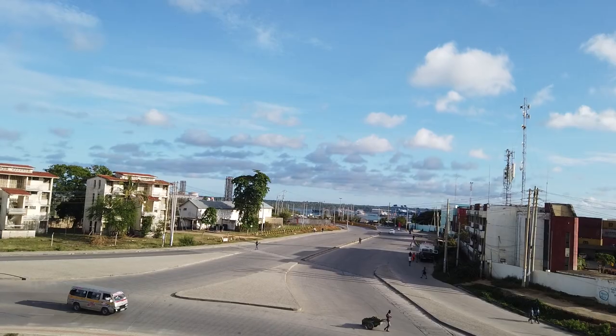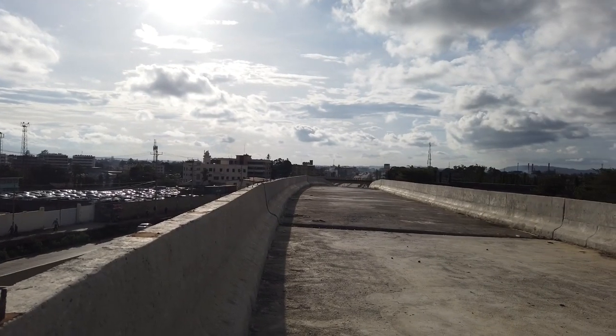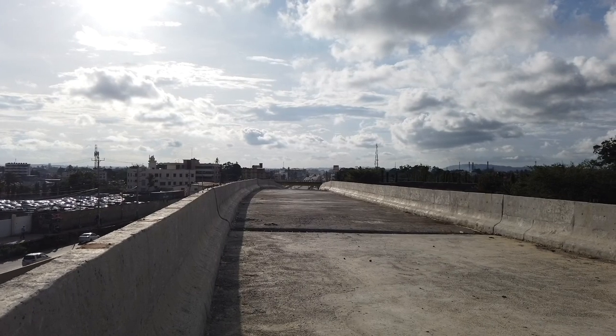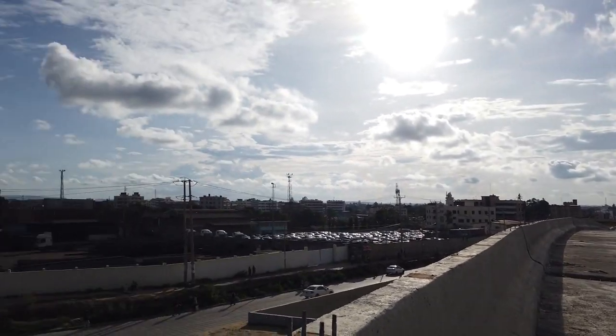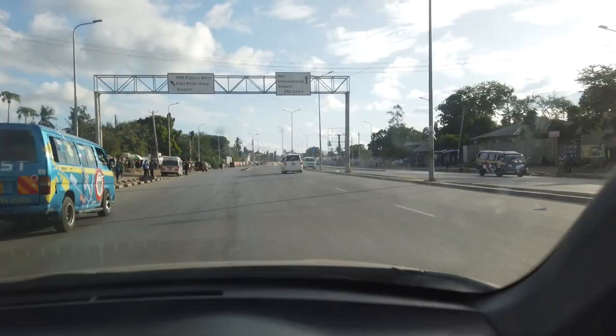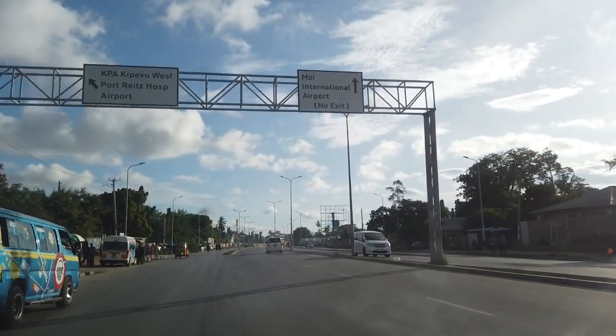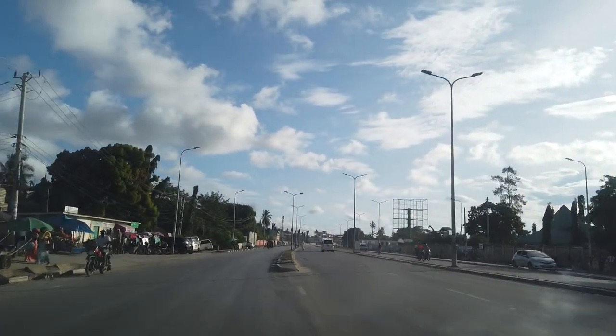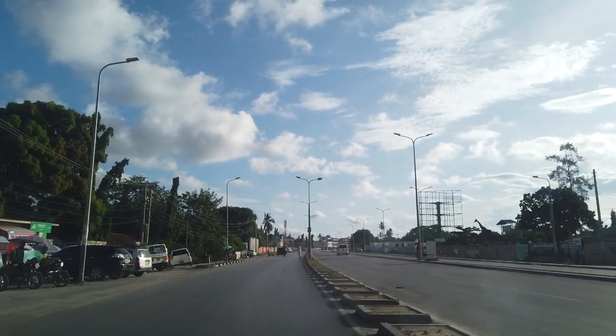And on this side, you head to the airport and to the southern bypass, the route that takes you to the SBL terminus. So right now we are headed to the southern bypass to see what's going on there. If you follow that car, you'll be going direct to the airport. But for us, we're going to follow this route, which will take us to the southern bypass.